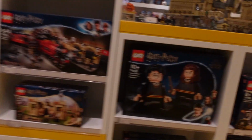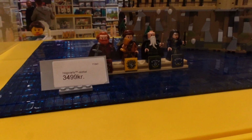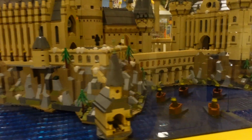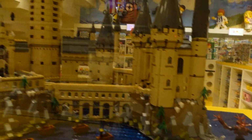And then I decided just to try and pick out some of the newer stuff at the time that I hadn't seen, and some of the other models that I had already made up, like the big Hogwarts here, which is obviously the micro scale, which is absolutely enormous. But again, if you've got it in your collection, how do you display yours?